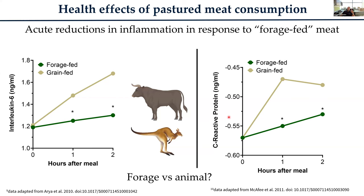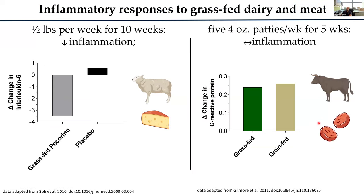In publication, I don't know if you noticed it on the first slide where I talked about that Israeli paper. They submitted their paper in January 2019, and it got published in September 2020. So it definitely takes a little bit of time for these things to get published. But hopefully some of this data will roll out in the year 2025. C-reactive protein, here again, another inflammatory marker, is less when you eat kangaroo.